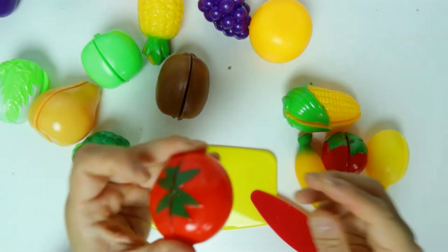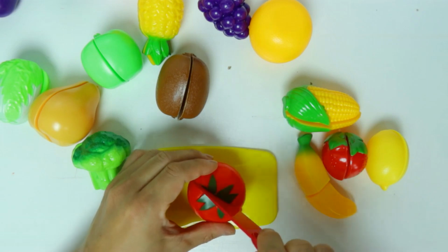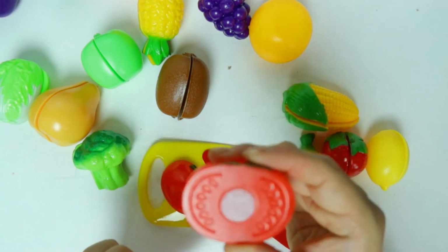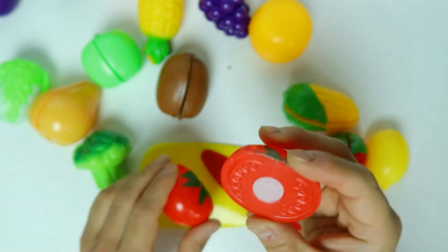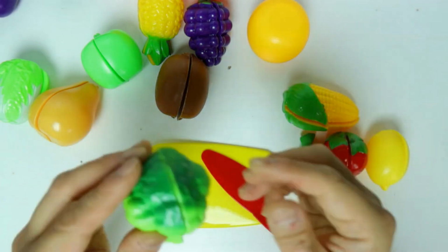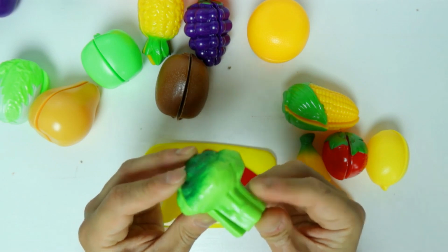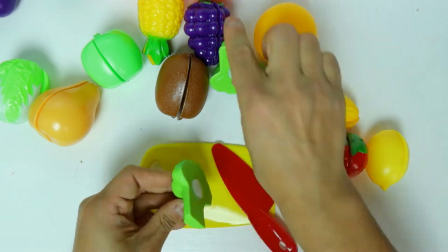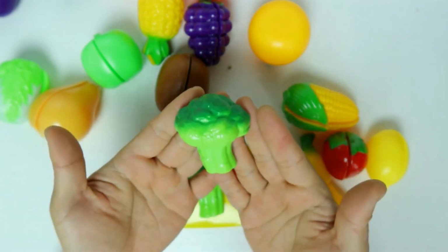What's this? Can you tell me what it is? It's a tomato. Okay. Whoa. Tomatoes have seeds inside. Okay. What's this green thing? It's broccoli. Let's cut it. Whoa! The broccoli is in half. It's in the color of green.